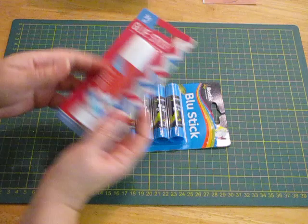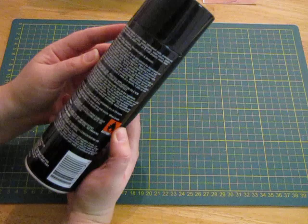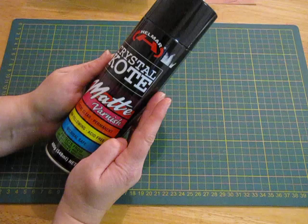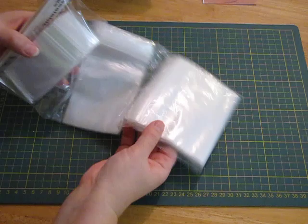I bought some of this, I'll see what it's like. I know you can use hairspray on some of your paintings and stuff, but I thought I'd give this a go for my journal covers. It says it protects from dirt, dust, fading, moisture, discoloration and abrasion, so we'll see. Bought a whole lot of bags for storage. They're really handy for little bits and pieces.